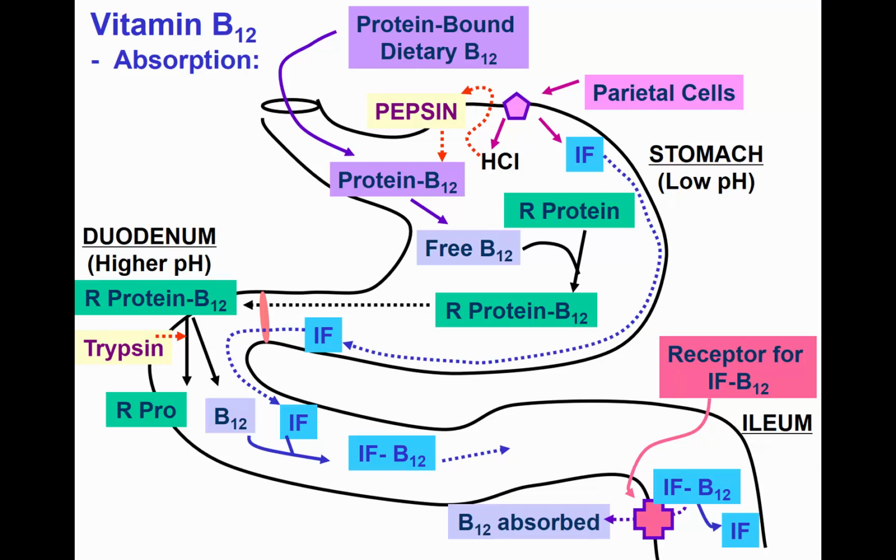Are there any questions about B12 absorption and how it works? Any part that I need to go over again? Yeah. I have a question. If somebody's on a lot of antacids, does that affect B12 absorption?